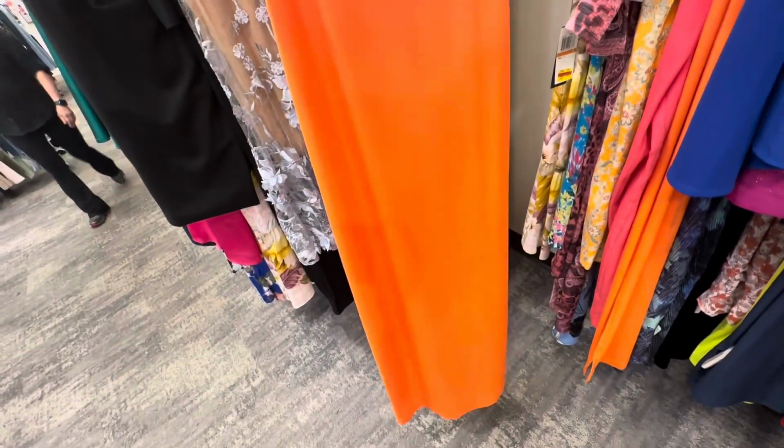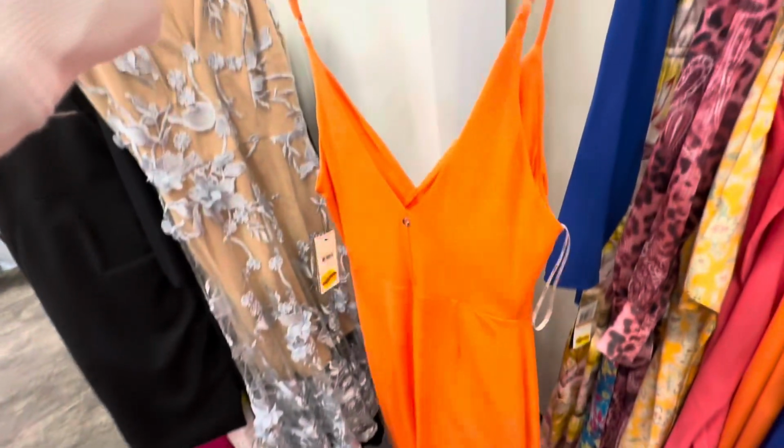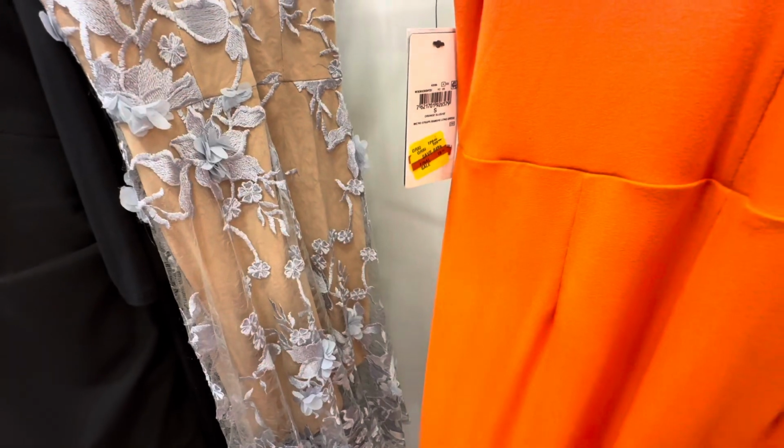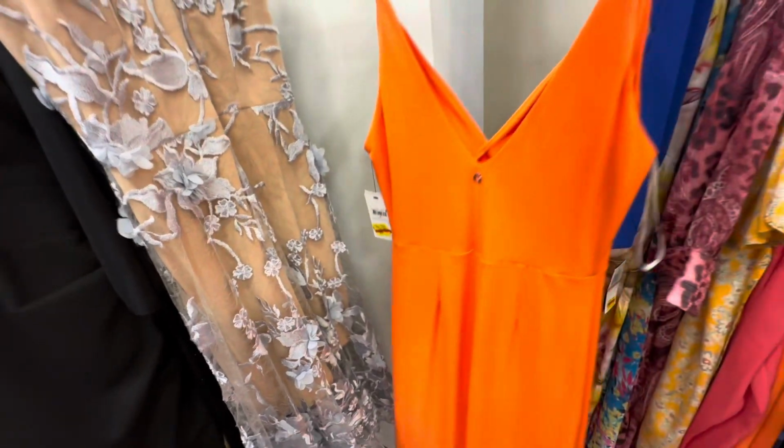$35.73. Ooh, isn't this a beautiful dress? This is a guest dress maxi. This is the back. And let me tell you the price for this. $19.96.